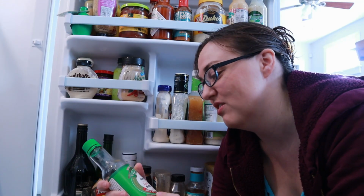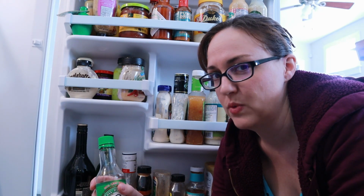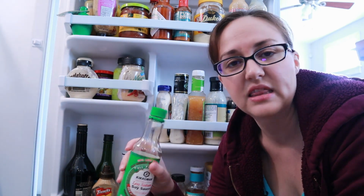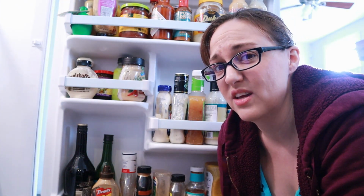I use it for all of my stir fries because it's great. My last stir fry, I put some Dijon mustard in as well. Not the actual mustard, but like the dry mustard. And that was amazing. So yeah, that's the struggle with condiments.